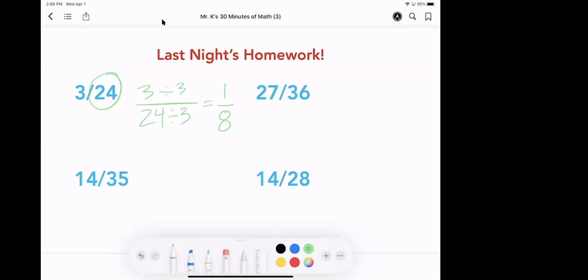For 27/36, can somebody type in what is the number that you would divide both the numerator and the denominator by to help us get an equivalent fraction? And I see Lil Tank wrote in, I think you're saying 9. I love it. So that would be going from 9 rows down to a single row. So 27 divided by 9 is 3. 36 divided by 9 is 4. And there you have it. 3/4 is exactly the same amount as 27/36. But remember, again, a 36th is a tiny piece. A 1/4 is a much larger piece. So it takes 27/36 to be the same amount as 3/4.